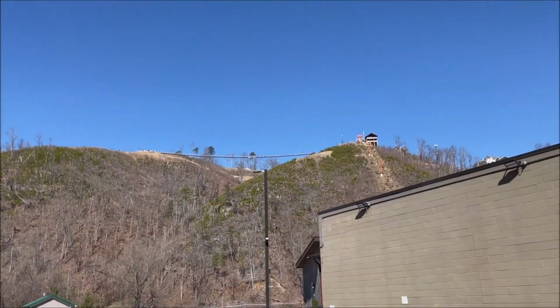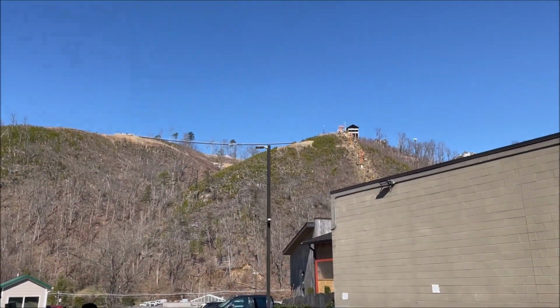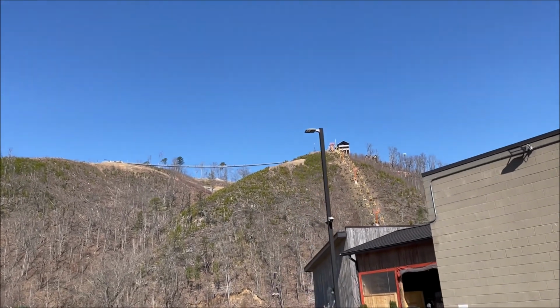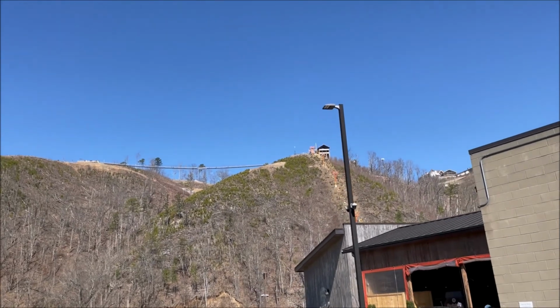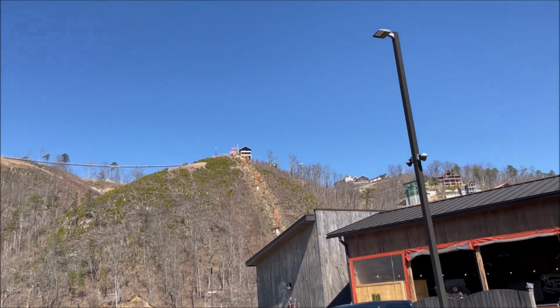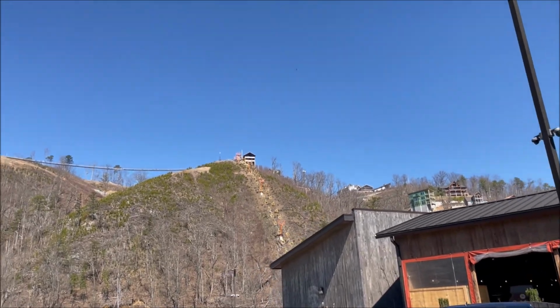Right in front of where we parked, you can see Sky Bridge and the ski lift to get up there. It looks cool, but it looks scary as hell. And you have to take that ski lift to get up there, which is super steep. And I feel like I would die.